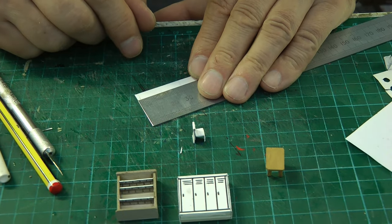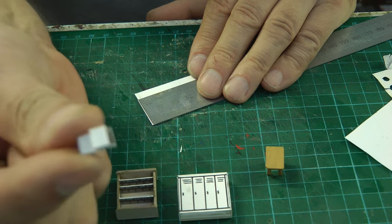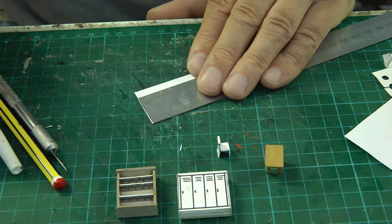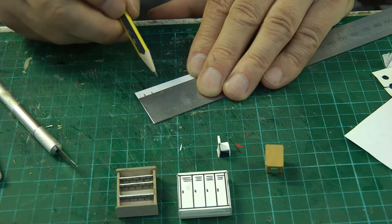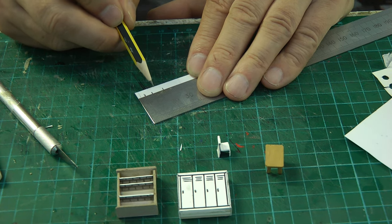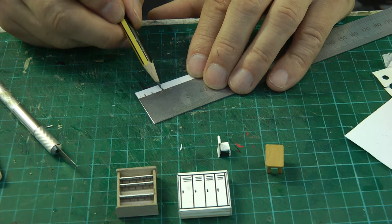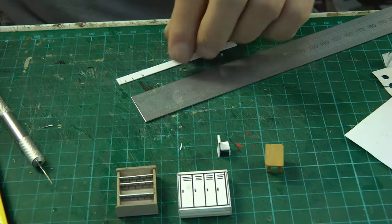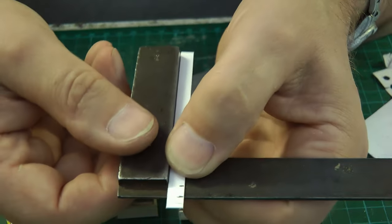The next item on the list is chairs. These little guys. You've probably seen me make these before, and it's all a question of folds. So from the edge of the rule, we go 5 millimeters, 5 millimeters, and then 7 millimeters. Slightly different to the chairs that are made for the Saracen's Head pub, because they had their tops cut out and the legs cut out, and I won't be doing that with these, just for quickness.